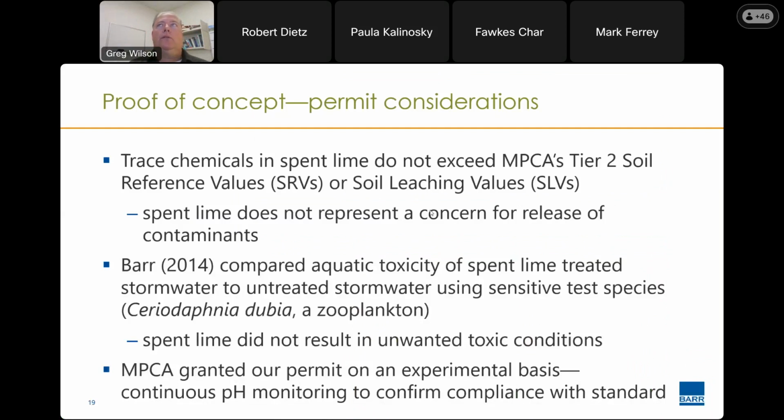We had previously looked at two different ways of considering whether or not spent lime in sediment poses a risk to aquatic life. Like I said, we did see benthic organisms in our post-treatment core that were definitely alive. We didn't have any issues with that. Didn't see any other adverse impacts. And there were bullheads in the pond. There were tadpoles. Did not see any adverse impacts there. But we have also looked at how our spent lime slurry all by itself compares to the soil reference values and the soil leaching values. And it does not exceed any of the criteria for that.